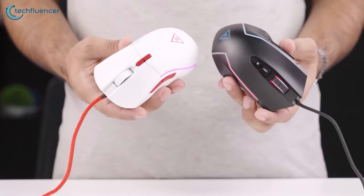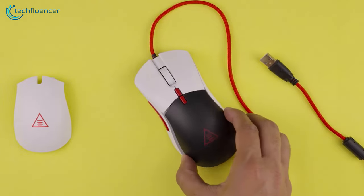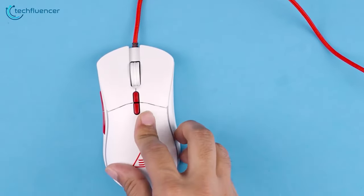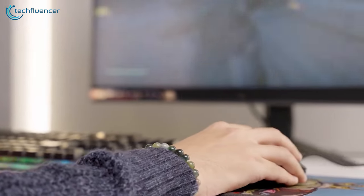Another notable feature is the tunable weight system. With the ability to adjust the weight of the mouse, you can find the perfect balance and comfort that suits your gaming style. This customization option can make a significant difference in long gaming sessions, reducing fatigue and enhancing overall control.